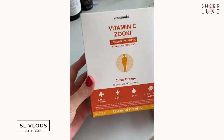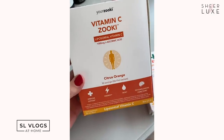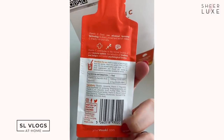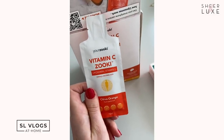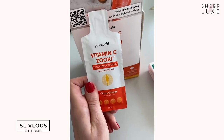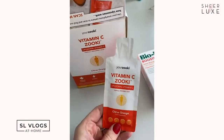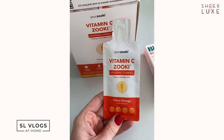In these testing times, we also need vitamin C, and Your Zooki's liposomal offering has become a bit of a staple in my supplement routine. It comes in these really great little sachets. They're only 15 mils, so what's that, a tablespoon? It has 1,000 milligrams of vitamin C, but the idea with this is that it's liposomal, so, well, they say it goes straight to your cells, as opposed to some of those effervescent tablets you take and other tablets which might not get to your cells as quick as they should. So this is really good, and I've been taking this since December, and I have to say I haven't had a single cold or sniffle since, so really, really recommend this.